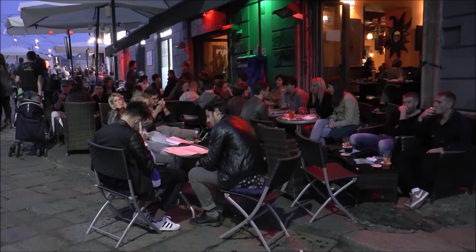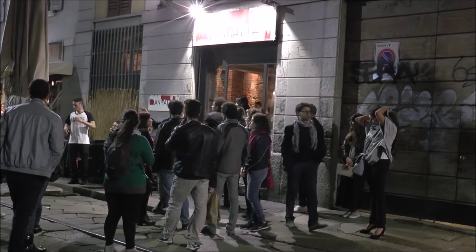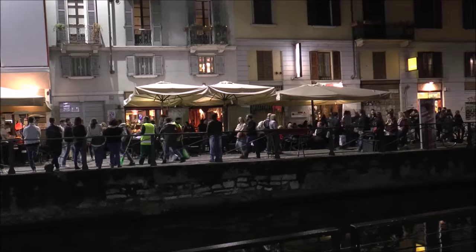Milan's Navigli district is one of the liveliest parts of town, especially when the sun goes down. We recommend finding a little restaurant along the water's edge and enjoying a proper Italian meal al fresco.